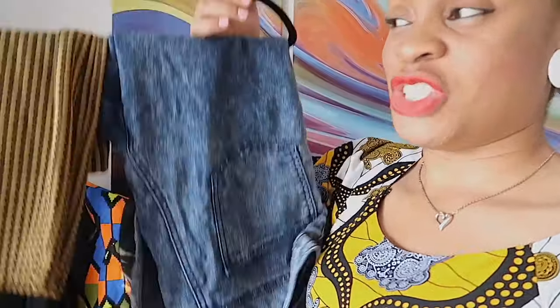And then for this blouse, I'm gonna style it the normal generic way you would wear this, probably with a pair of jeans. I'm also gonna wear it with skirts. I'm also gonna wear it with this dress. Yes, I'm gonna wear the top with this dress, and obviously I'll wear it with shorts. And then I'll wear with culottes as well. So these are various ways you can wear.